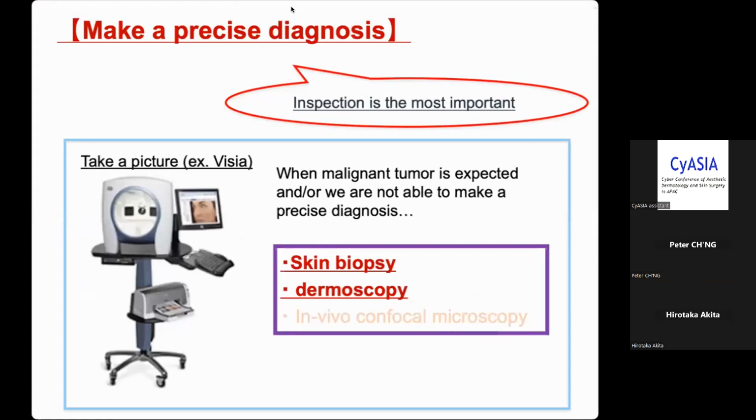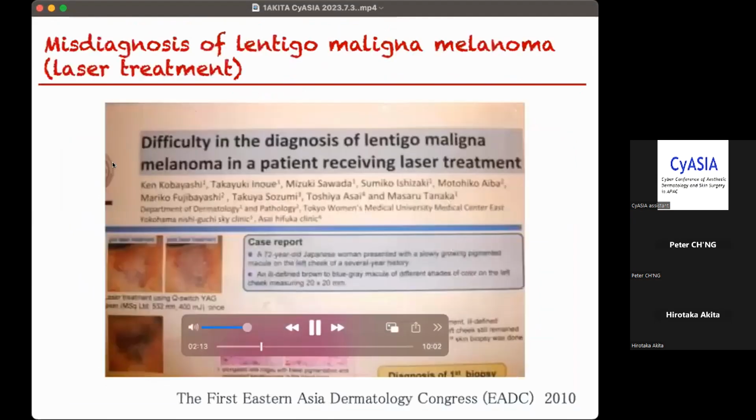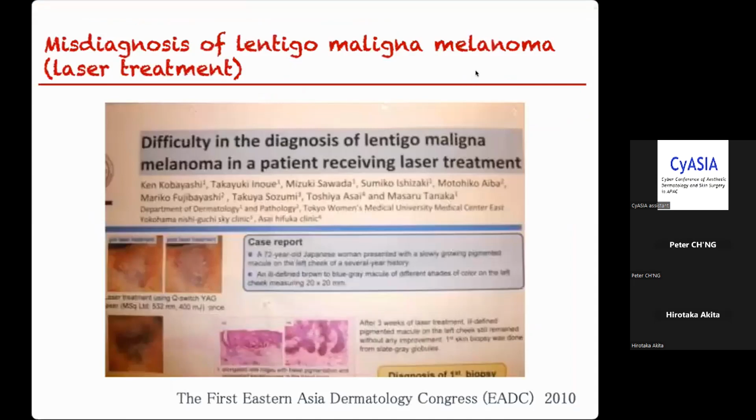When a malignant tumor is expected and/or we are not able to make a precise diagnosis, we usually use a dermoscope and do a skin biopsy. This slide shows misdiagnosis of lentigo maligna melanoma after laser treatment. This is a very serious issue.